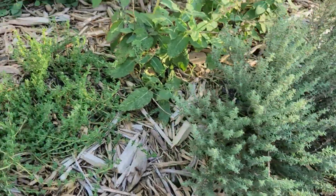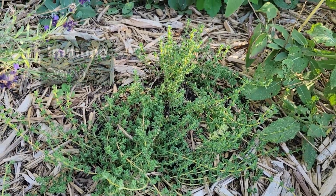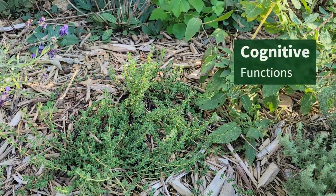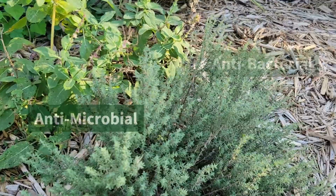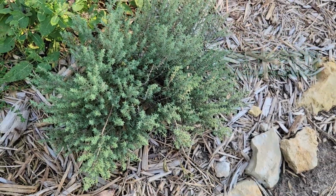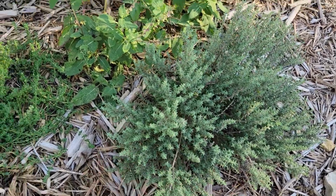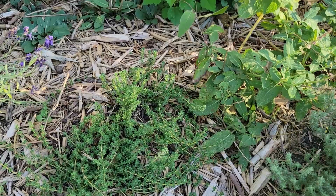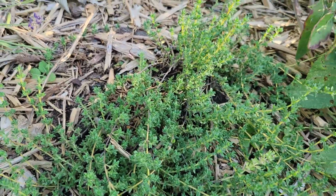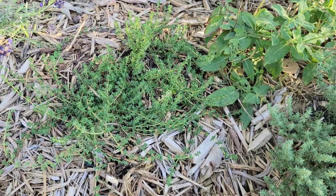It has a lot of traditional medicinal uses: immune system, cognitive functions, antimicrobial, antibacterial. It's just plain old good for you. And it's super easy. You can dry it. You can use it fresh. You can use it in a tea. You can use it in a tincture. So like the other herbs, you can't lose with it, and it's fun to use it in lots of things. And you can also infuse it in oils and vinegars too.